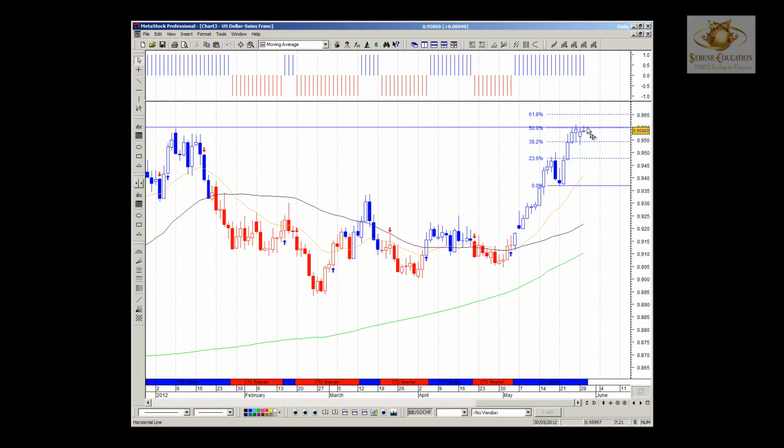We have to have a break and close above this 960 mark in order to get a genuine entry candle for further upside movement. Failure to do so could see a pullback occur, and if that did arise, then we should be looking at the pullback levels roughly around 23.6, the 38, the 50, and the 61.8, which will bring us back to the prior resistance level. Below that, we should be targeting back here at 937-ish, break below that, and we should be looking at these areas here at the 161.8, back towards the 92200 mark.